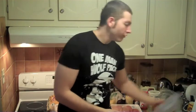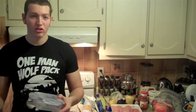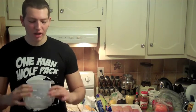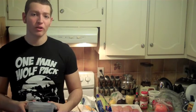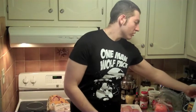Always pack a lot of snap lock Tupperwares. You're going to want to have them whenever you go to someone's house. You don't want to eat their chips and soft drinks, so you're going to want to have your meals ready to go, so you never have to bump into those problems and ruin your program. So yeah, Tupperwares is a must.